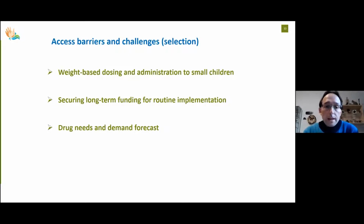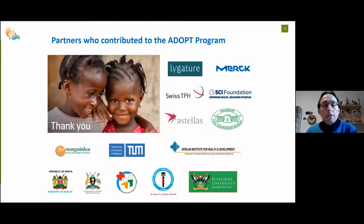And linked to that is the question about drug needs and demand forecast, so that manufacturers have visibility on how many drugs they need to produce, which is of course linked to the demand in terms of how many children need to be treated, but also how quickly countries adopt this new drug and introduce it into their practices. And this brings me to the end of my presentation. Here are listed all the partners in the consortium, and I thank you very much for your interest and attention.